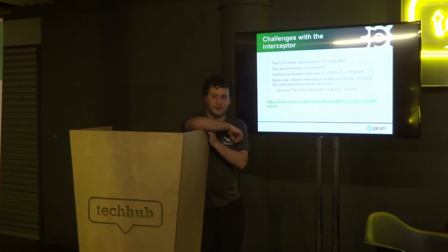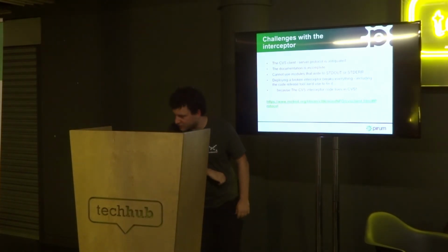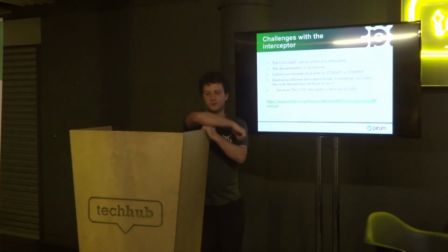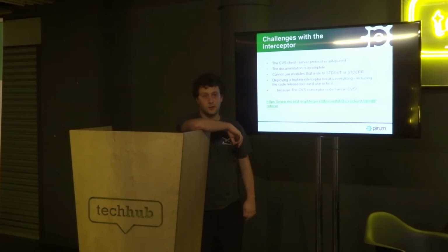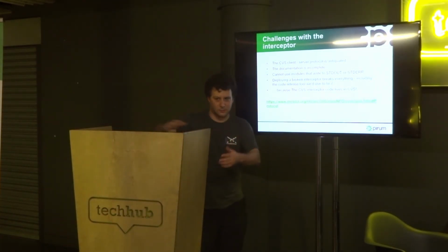That might sound like a man-in-the-middle attack on our version control system, because it was a man-in-the-middle attack on our version control system, and it was quite a headache. The CVS client-server protocol was designed many years ago. It is one of the most antiquated things I've had to look at and re-engineer. The documentation is incomplete. It took us at least three attempts to get this actually rolled out.